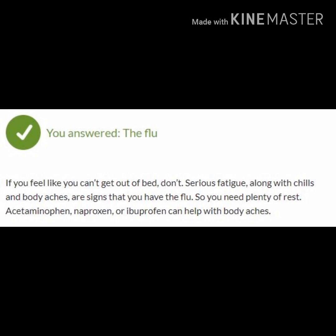Serious fatigue along with chills and body aches are signs that you have the flu. So you need plenty of rest. Acetaminophen, naproxen or ibuprofen can help with body aches.